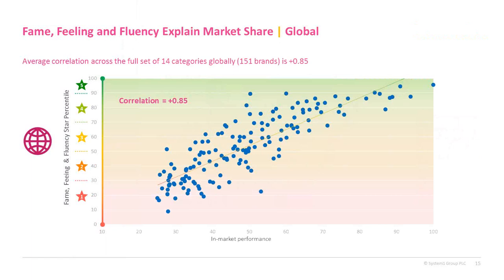So how do we use these three shortcuts, fame, feeling and fluency, in our brand tracking model? Well, we bring those three shortcuts together to create a star rating for your brand from 1 star through to 5 star. This has been shown across many markets and categories globally to explain market share, or in-market performance, as we've called it here on this chart. And once you've got a model that explains market share, you've got a model that helps you to create it.